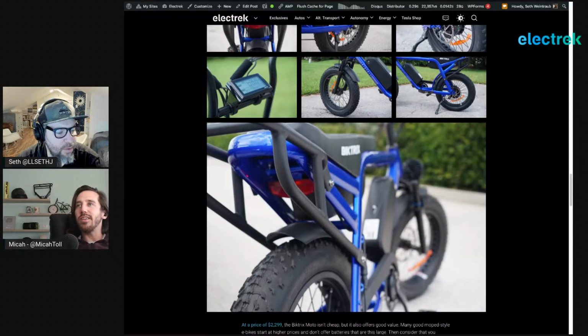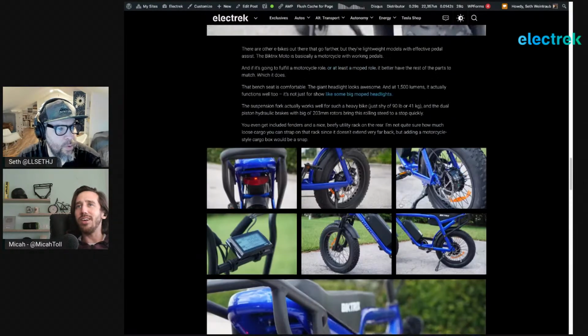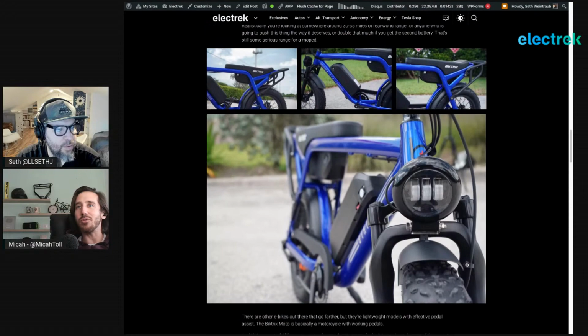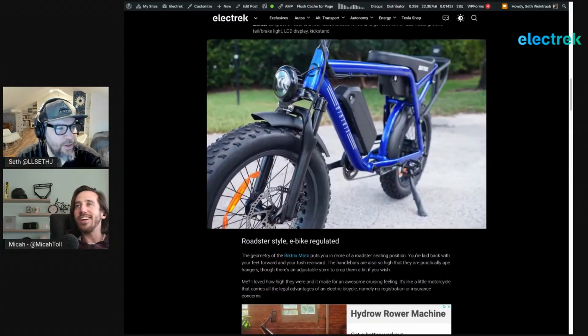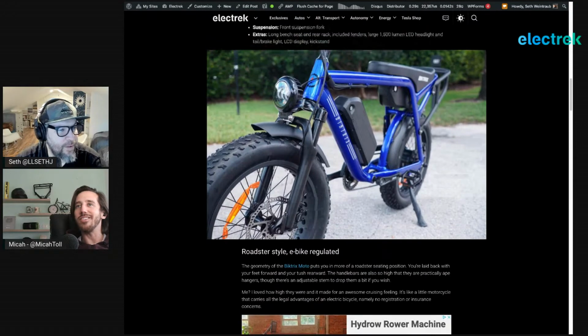It's above the entry level mopeds like the Super 73 ZX and maybe the Aerial Rider X class, but it also has some nicer components. If someone goes back and watches the review video, I showed a comparison of a headlight, and it's a 1500 lumen headlight, so it actually lights up the road. It's not one of these little be-seen-by-cars lights. It just turns night into day. It's got very nice hydraulic brakes.